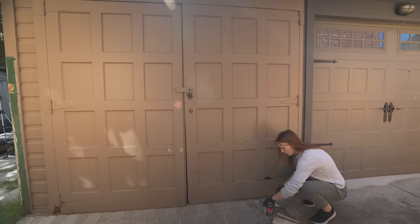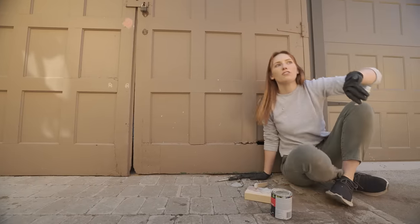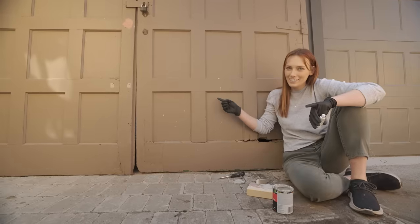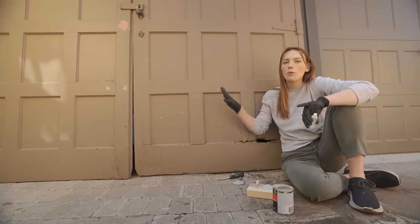Here are the garage doors. I really had limited options. New custom doors, like 10 grand. I got a quote from a door refinishing company that specializes in garage doors like these, 4 grand to get these properly refinished to a point where I can paint them.